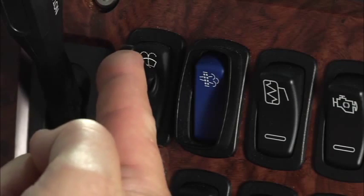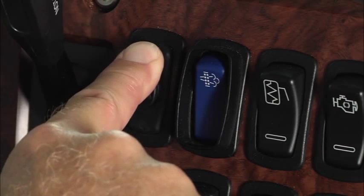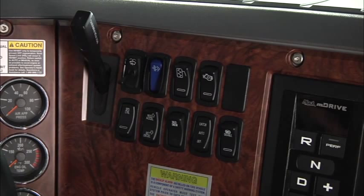Here is the wiper control. The lever controls the intermittent timing and the low and high operation of the wipers. Press the top of the button to activate the washer. There are a number of optional switches that may be included in this part of the panel, such as the engine brake switch, battery switch, or ignition switch. The operator's manual has a complete list of the optional switches and their functions.